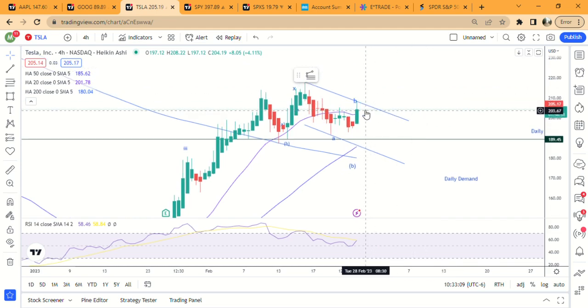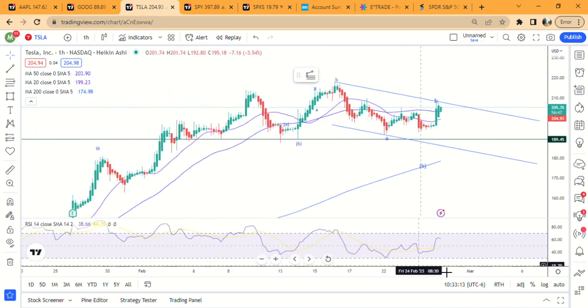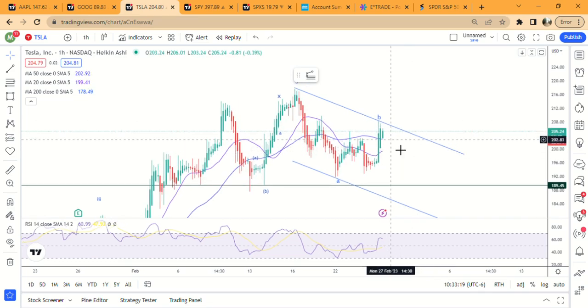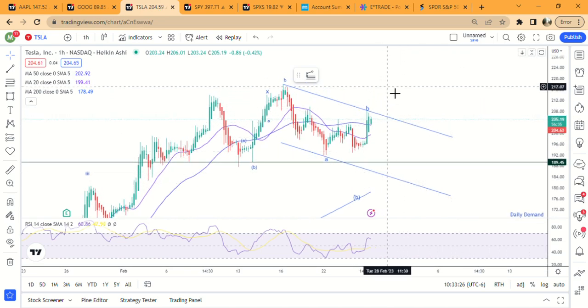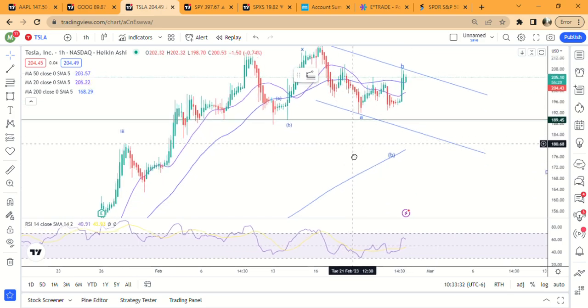Tesla is moving higher. Demand zone, supply zone, they don't really matter that much. This isn't really in a range. I like this as finishing off a B wave. I would look for further downside, probably looking at something around mid 180s to maybe low 180s.